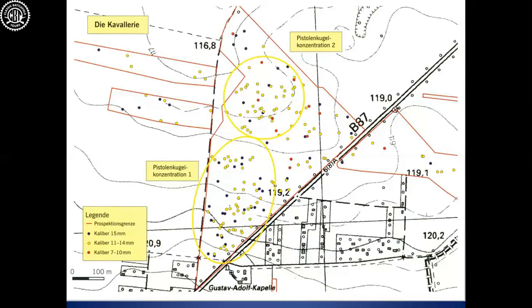The right-hand assemblage that we can see at the top of the screen has a lower density of about 3.2 balls per hectare, and this suggests a rearguard action over about a 185-meter area. But distribution is too low to attribute clear troop identification.